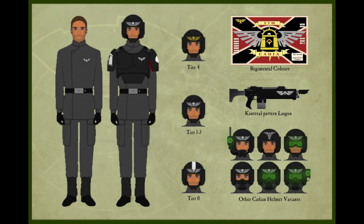Welcome to part 8 on how the Cadian army is organised. And in this episode we'll be exploring how the various combat vehicles of the Astra Militarum are organised.